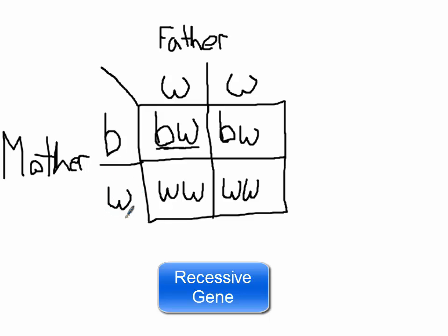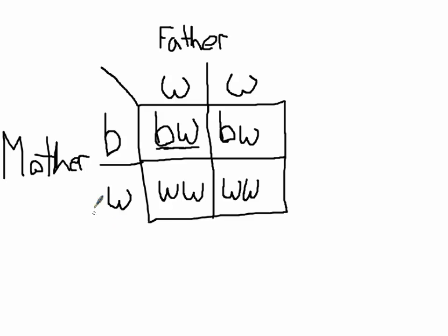So the mother doesn't actually show signs of having that gene whatsoever. She doesn't show signs that she has a white skin colored gene. It doesn't take much investigation into her family history to find out that she does in fact have a white skin colored gene, but that means this is kind of hidden. Underneath her genes, one of these genes is dominating. It's making this other one seem to disappear.